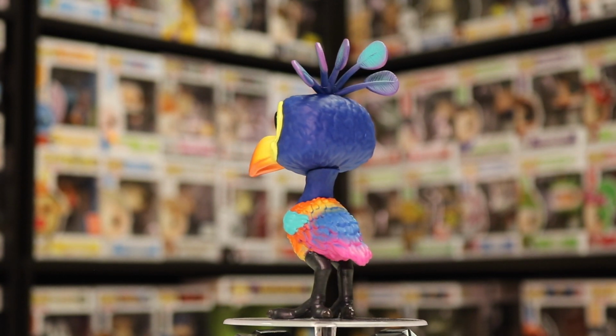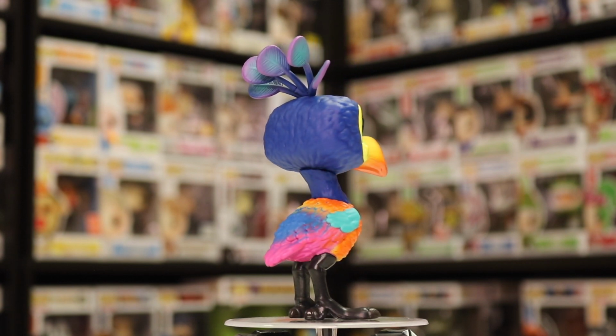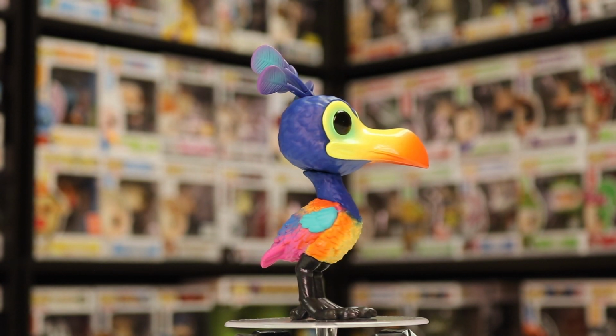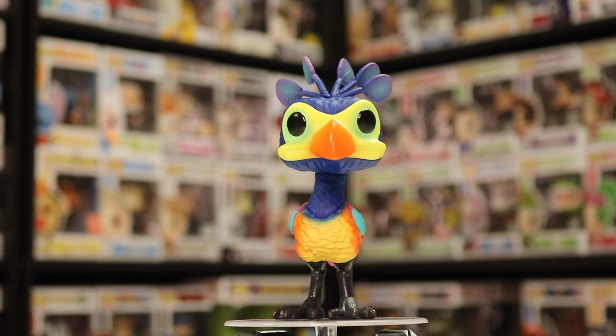But this is cool because he's got the little feathers up top there, or she has the feathers up top there. She also has the really cool beak that's kind of shiny, glossy paint, which really adds something to the figure. I love the gradient on the feathers, and the feet look really great as well. The little claw talons there.